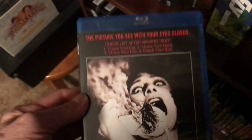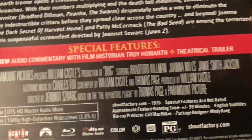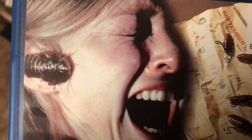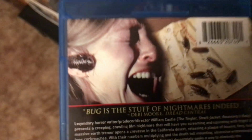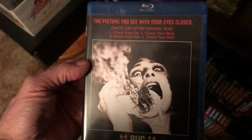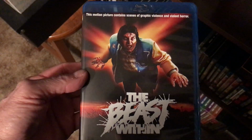And we have Bug. This was a movie by William Castle, if I'm correct. There's a story about these roaches that he uses. According to the story I read, he imported foot-long cockroaches, and it shows a picture of him with a roach on his arm, and I think it's massive looking, a foot-long cockroach, and they hiss. That's Bug. And we have The Beast Within. Another great movie I really enjoy.